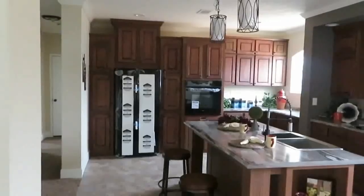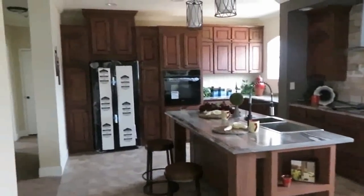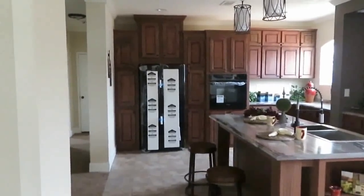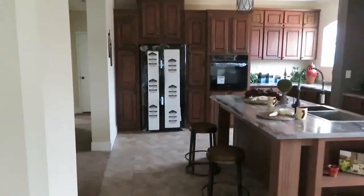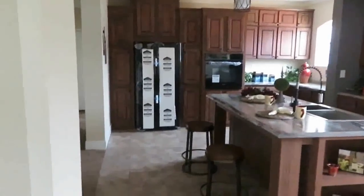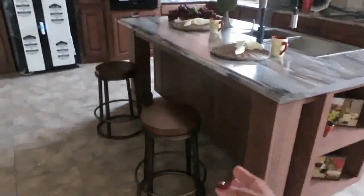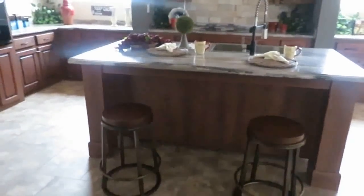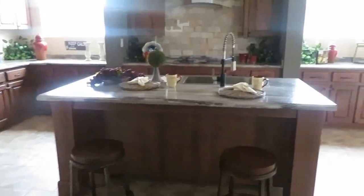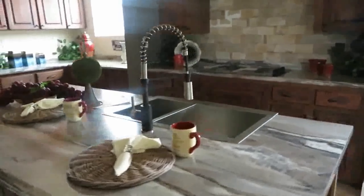Pretty. The amount of cabinets in this house is ridiculous, you guys. Not in a bad way. Like, you don't need a pantry. You have plenty of cabinet space, and I love it, love it, love it. All right, you got your island in the middle. You can probably put three bar stools there, these same bar stools. It's a huge island. You have your sink here in the island.